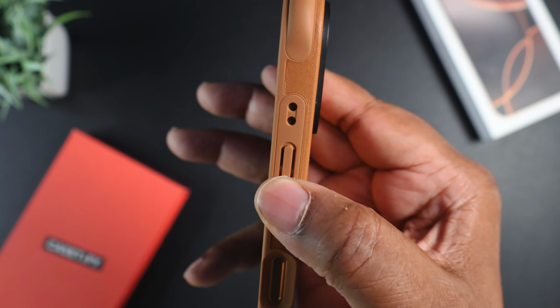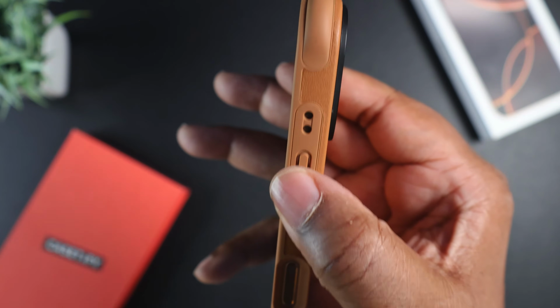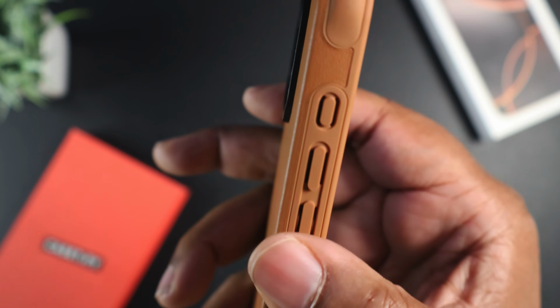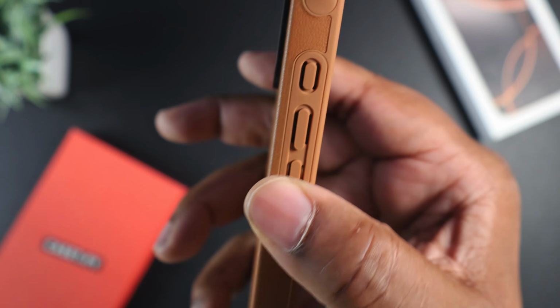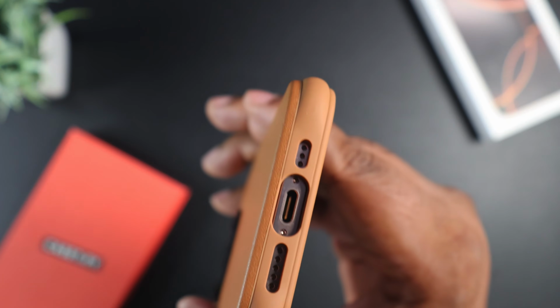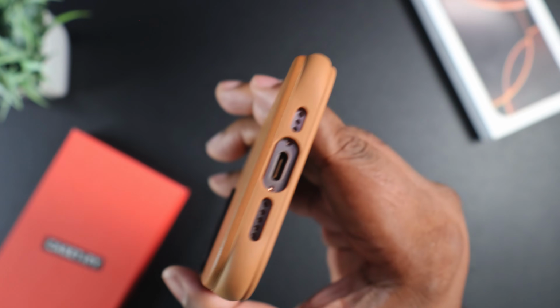Now, slits in the button press. So we got a nice tactile button press. Go ahead, listen. Nice tactile button press there. Same on this side, guys. Nice slits in the button. Nice tactile button press. Now, as you can see, cutouts on deck, and like I said, that tan mixes with the Desert Titanium so good.